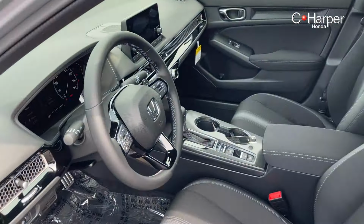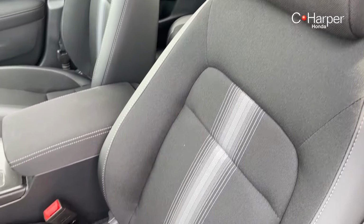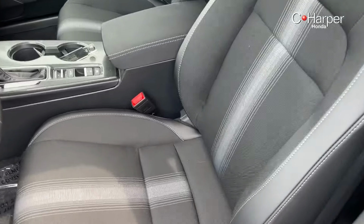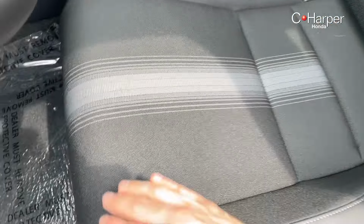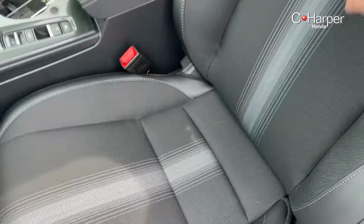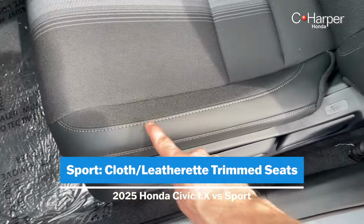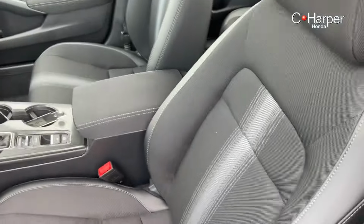And now taking a look at the Sport trim level, while we do have very many similarities, there are a few differences. Of course, starting out with the seats here, although these are cloth bucket seats like the LX model, we have a different pattern here in the middle, this kind of cool, funky silver texture. We also have a little bit of a leatherette around the sides of the seats and some more of that accented silver stitching. Really nice look, super comfortable seats.